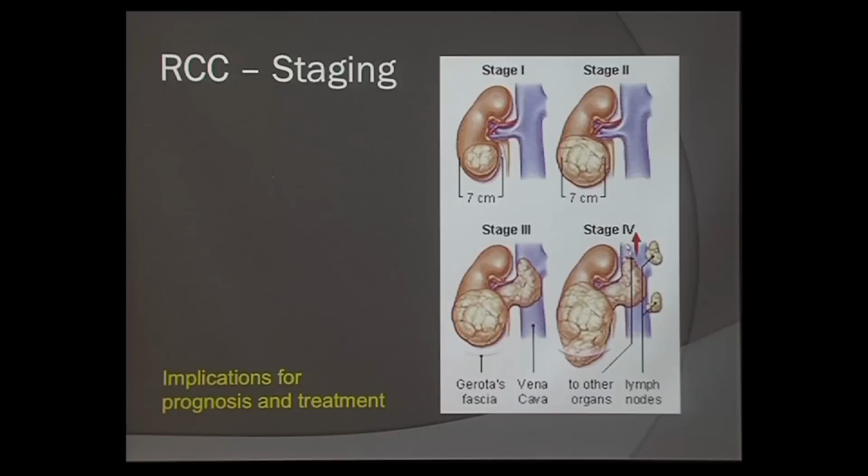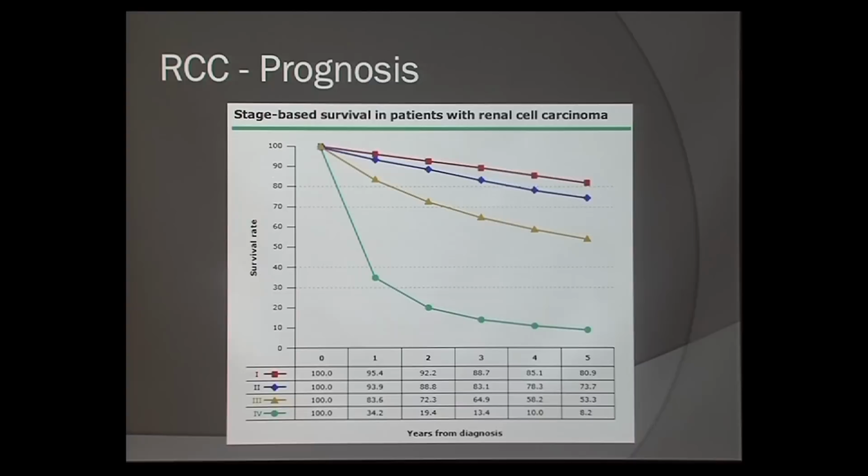So to delve into that a little bit deeper, this is stage-based survival in patients with renal cell carcinoma. In red is stage one, in blue is stage two, in yellow is stage three, and in green is stage four. And these are the proportion of patients who survive over 0, 1, 2, 3, 4, and 5 years after diagnosis. As you can see, stage one and stage two patients do pretty well, where at 5 years for stage one disease, the survival rate is over 80%, and for stage two disease, the survival is nearly 75%.